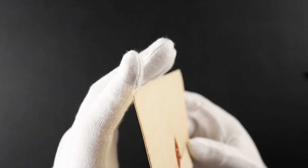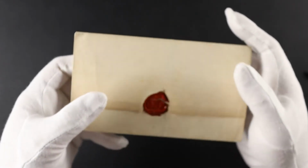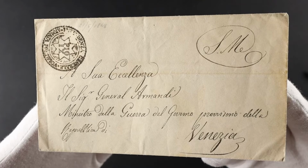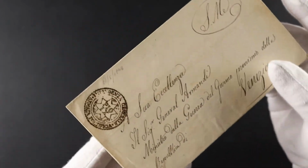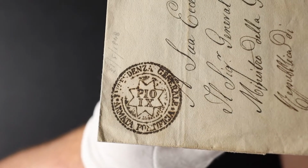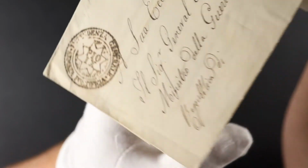Beautiful. Man, I wish I could open this one up. Of course I could, I just really don't want to. It feels so fragile, this one. We're just going to let this one be. Wow. Beautiful. Look at that postmark. That is stunning. Gorgeous, gorgeous, gorgeous.